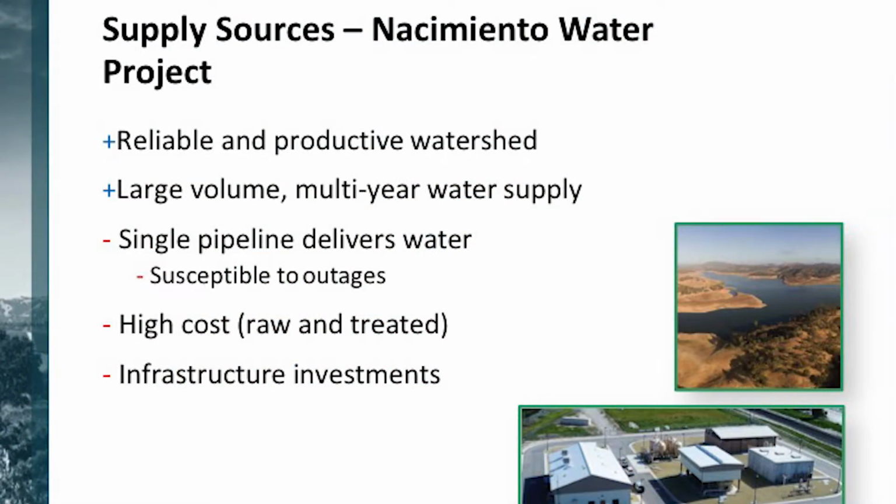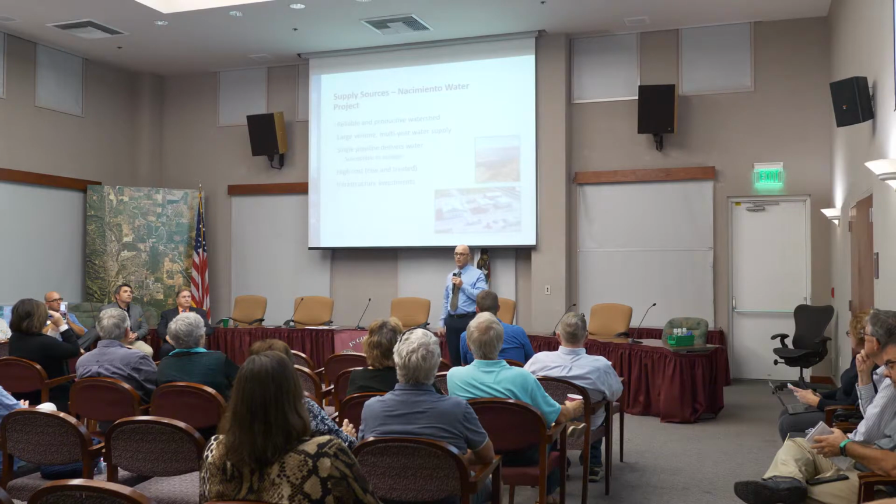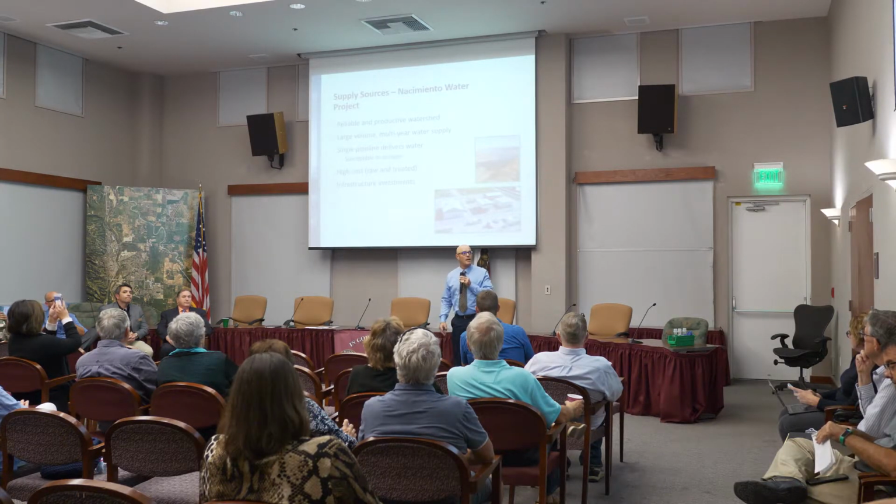The Nacimiento supply. While the watershed around Lake Nacimiento is highly productive and produces an enormous amount of water, hundreds of thousands of acre feet a year, the supply itself is somewhat susceptible to disruption. And that's because it's conveyed via a single pipeline from the reservoir to the community. Over the years, we've had multiple disruptions in that supply, either due to operator error, mechanical failure, or an unwitting contractor boring through the center of the pipe. All those things have happened, and some of them more than once in a single year.